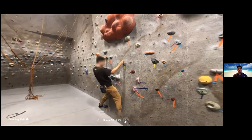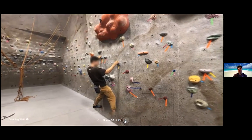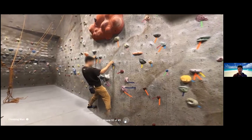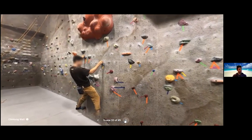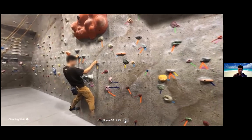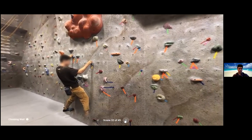Here we have the climbing wall. So in Memorial, we have a climbing wall that is 1,800 square feet, and it's open for any student to use. But before using, students must be trained. So we try to keep that safety in there.